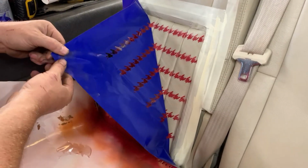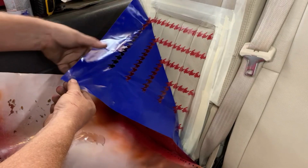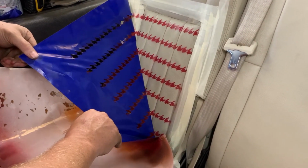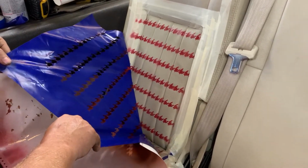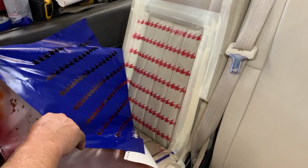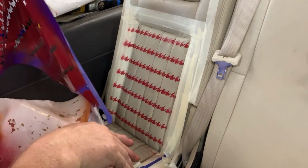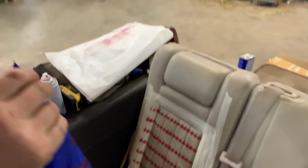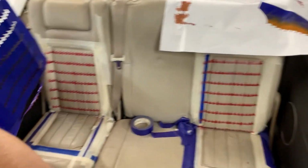Now again, you'll see some ghosting and overspray here, but that's why I chose the complexity of the houndstooth pattern, because once it's all done, most of that goes away. And I can go back, and I did on the front seats, and touch up a few places with a Q-tip and some acetone. It'll take most of it right off. It's about camouflage. It's about subterfuge.